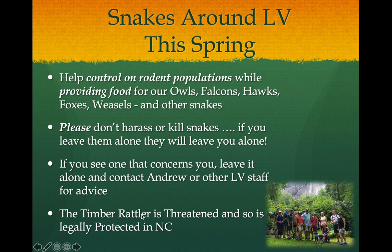And remember that timber rattlers in particular are threatened. It's illegal to mess with them or kill them or transfer them in North Carolina, so they need a wildlife expert or somebody to deal with it if you're going to do that.